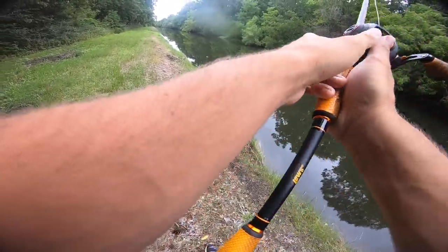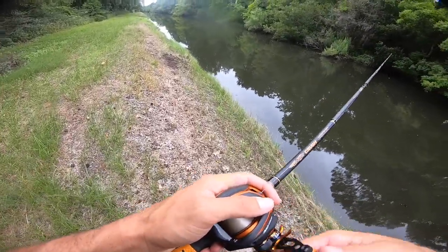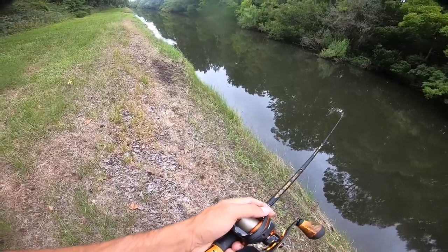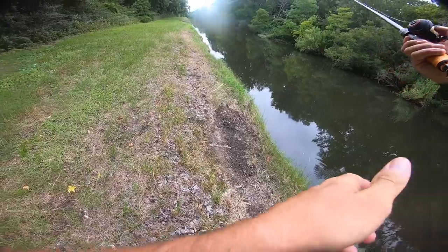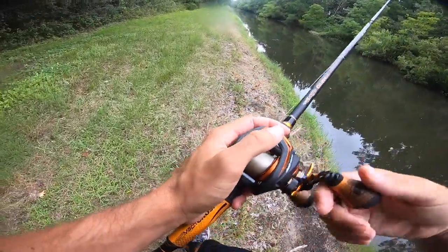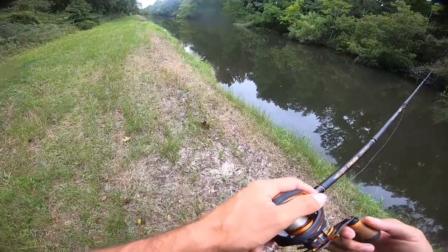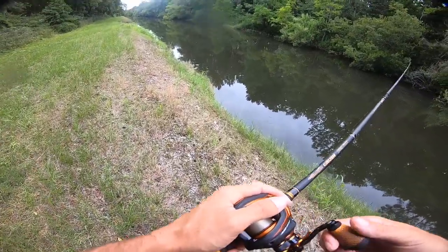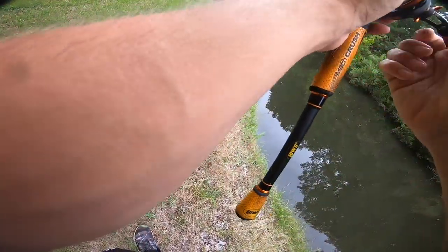When we first got out here with this craw, I was saying, with the cloudy conditions and the storm coming in, these fish are going to be roaming a little bit more today. When the clouds are up like that and you've got a storm rolling in, these bass are going to start roaming. They're not going to be tucked up on that cover like they are on a super sunny day.